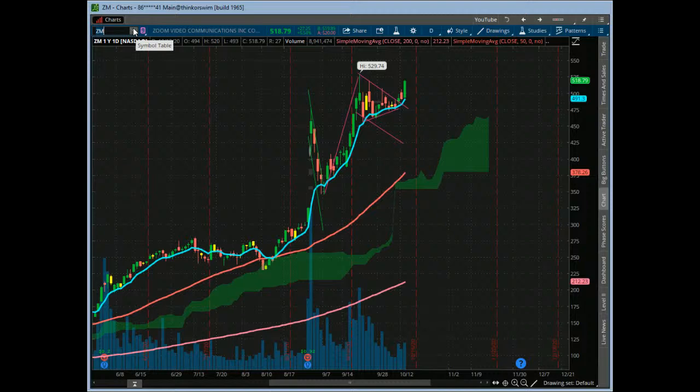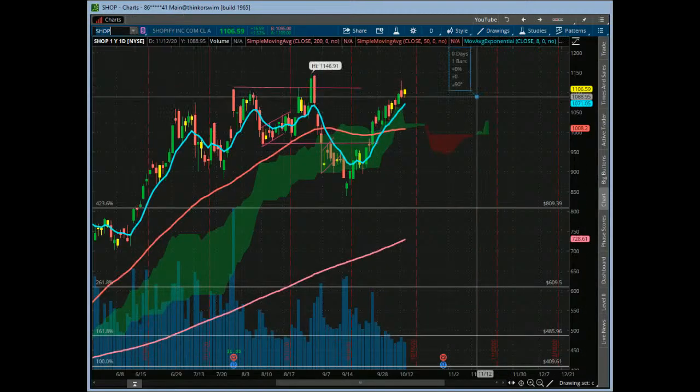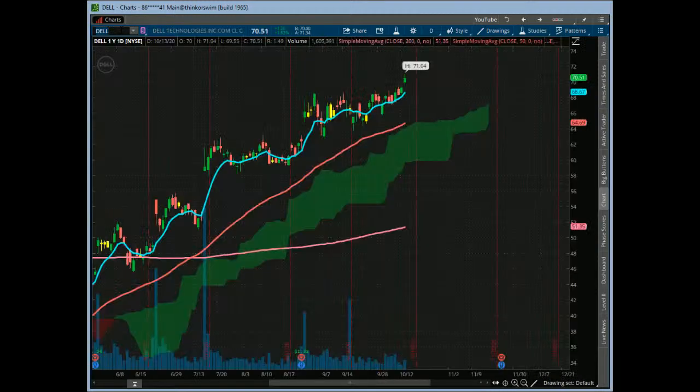So nice stuff there. Shopify, inside day today. Let's see what that does tomorrow, see if we can break out of that range and maybe give a little bit of a move on that one. Again, keep an eye on Shop. It's a little bit tricky. Spreads can be a little bit nutty on it, right? Malcolm, Dell. Okay, yeah, nice gap up there today, kind of a spinning top. I'm amazed to see Dell, even in this business, but it's hanging in there. Nice gap up with a spinning top. See if we can break out over those highs tomorrow.